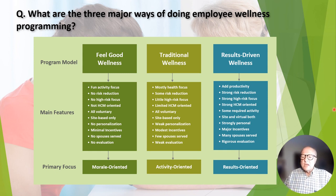The third thing is that the cost of the program model you choose, the difficulty of implementing it, and the effectiveness that it brings about in terms of making tangible changes and results in health improvement and an economic return, employee satisfaction, other kinds of dimensions, are going to move from the left to the right.